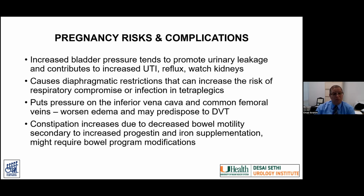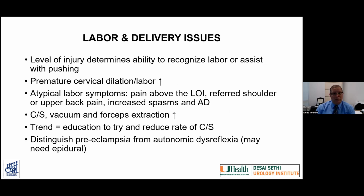Constipation also increases because of bowel motility changes, secondary to the hormonal changes that happen, and the increased iron supplementation required during pregnancy can also cause bowel problems that require bowel program modifications. When we come to labor and delivery, the level of injury determines the ability to recognize labor or assist with pushing, because sometimes they don't feel the contractions. As we mentioned, there is premature cervical dilatation and risk of premature labor.